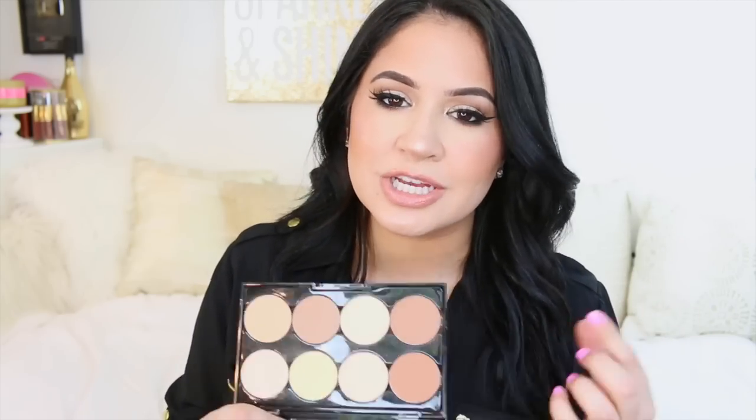These colors are so buttery soft. I love that you get a really nice yellow banana shade. I love that you get bronzing shades, contour shades. You get a mixture of cool and warm.